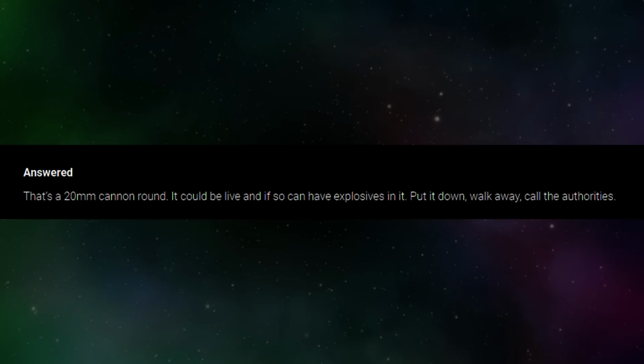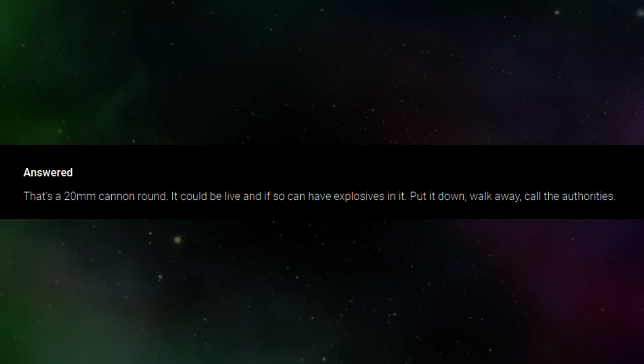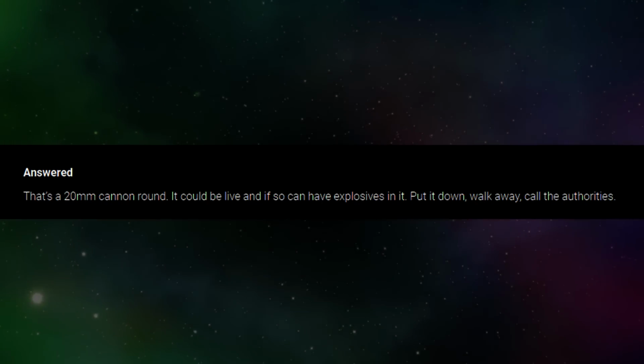That's a 20mm cannon round. It could be live, and if so can have explosives in it. Put it down, walk away, call the authorities.